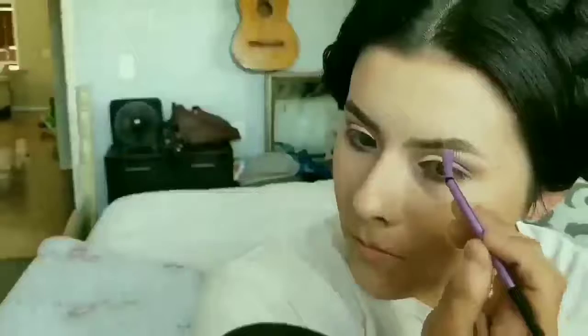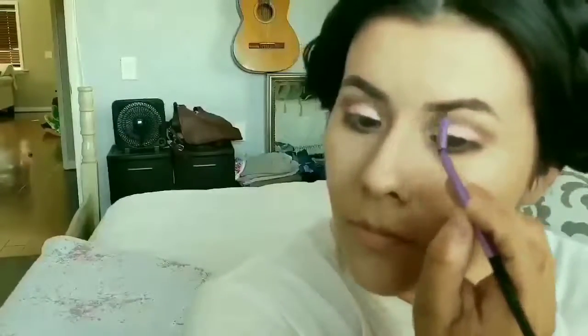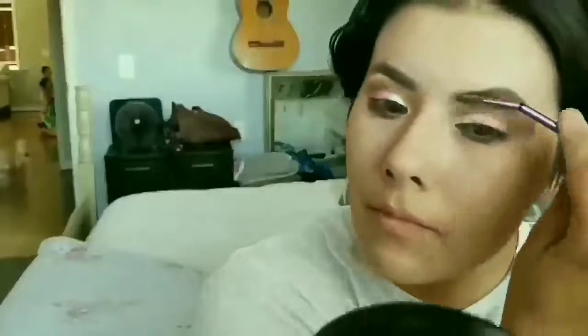I do have hair on my eyebrows, but as you can see, it's not full eyebrow hair. I have a few places that may need a little bit of shadowing in it. I have been thinking about microblading my eyebrows, but I'm not sure yet. But yep, so really quick and easy, probably less than 5 minutes to do my eyebrows.